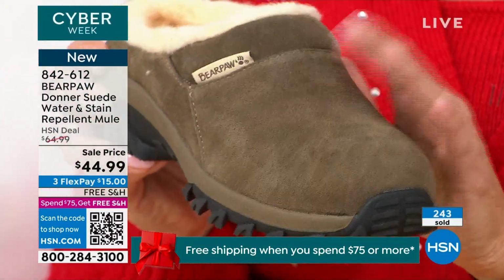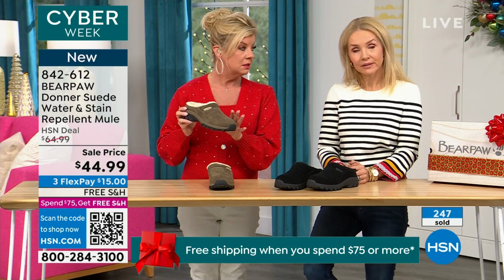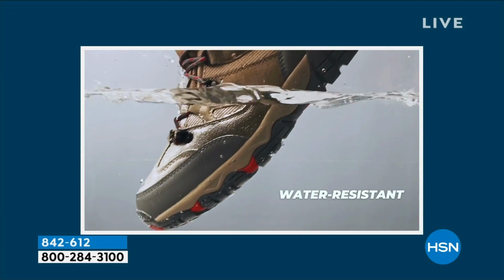Are we able to step in a puddle? You can step in a puddle and not worry. That's right. So this also has that incredible Bearpaw technology that we love that makes it water repellent. That's exactly right. It sure does.